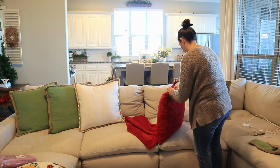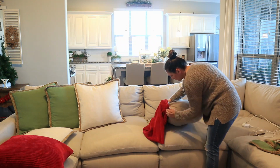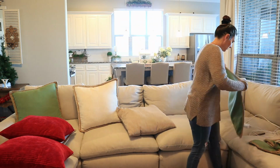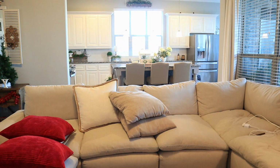I moved in February, so this is my first time decorating this space for Christmas, and I just absolutely love it. It's just been very magical for me, and I'm just very, very happy in this space. So I've been having just a ball decorating.